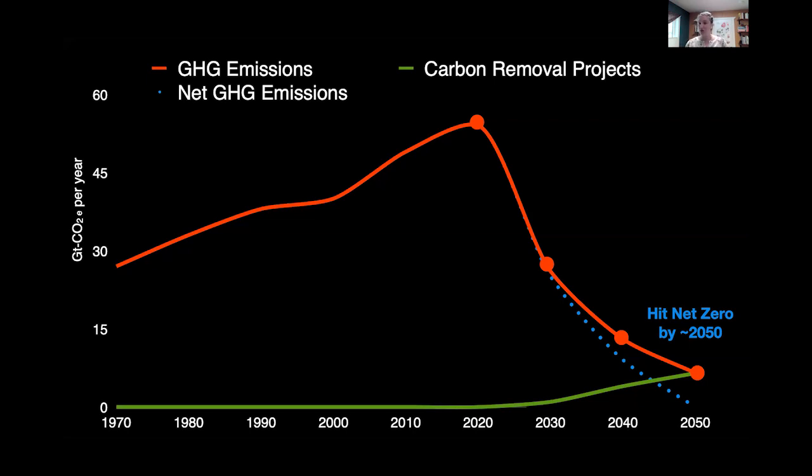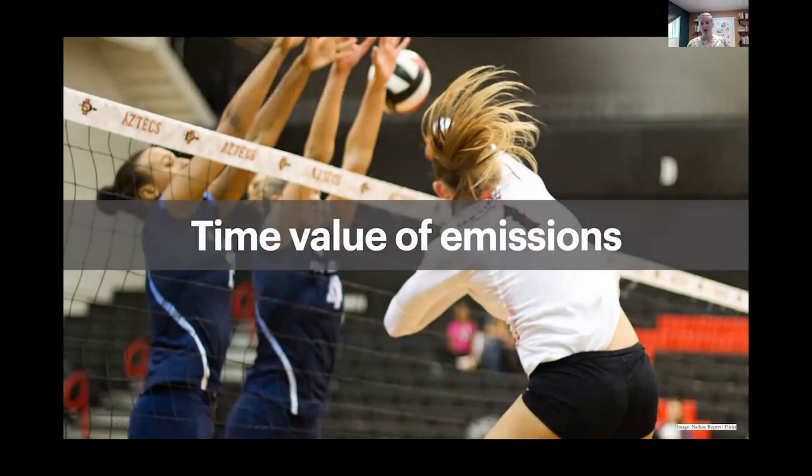So that only works with steep reductions in emissions starting right now. Part of the reason for that, and I want to talk to you about it, is called the time value of emissions. Or you may also, if you see John Foley, who set up the slides that are going to follow, who's our executive director, and you see him talk, he'll call it the time value of carbon.